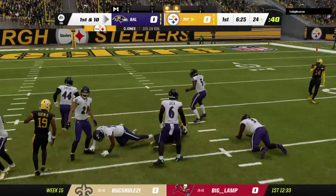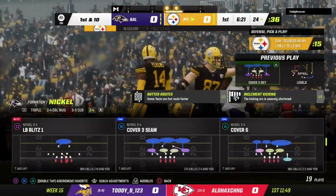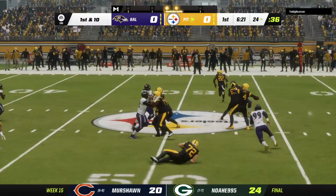And he's got his big tight end over the middle, complete. He's going to be taken down with the 1st down at the Ravens' 24-yard line. A good pickup there at 22.